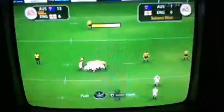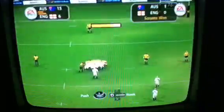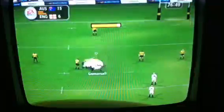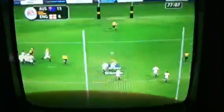Oh, it's a penalty again. What's this for? A high tackle or something? Handling in the ruck. They take a scrum. They're going to try and push Australia off the mark. The Australians hold tight, but they're getting pushed. Here we go. Oh, Australia. Wilkinson throws it forward. Cohen. That was a forward pass. Well, and the touch judge doesn't say anything.